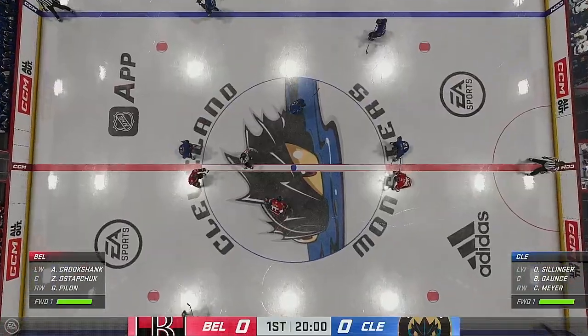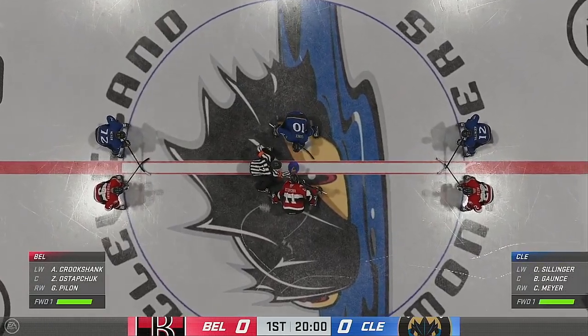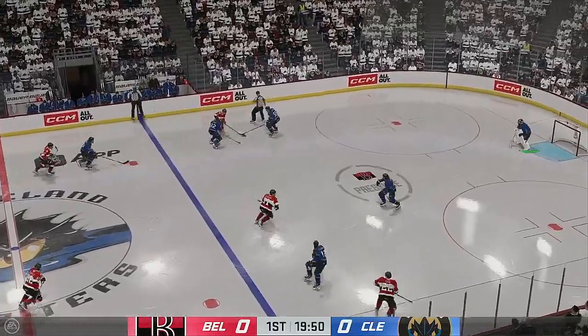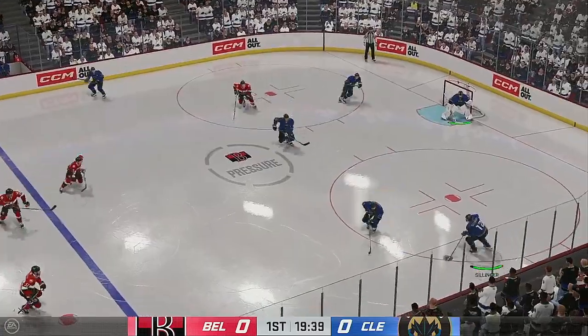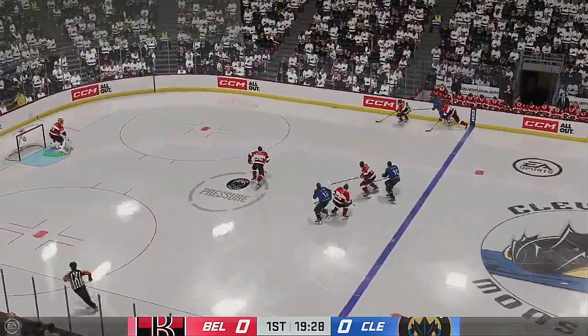Setters glide into position for the opening draw. You can feel the intensity of this one. Total playoff atmosphere. We're underway. And he serves it across to Sillinger. Through center along the wing.